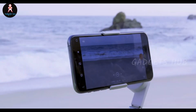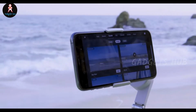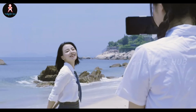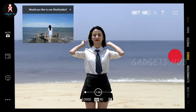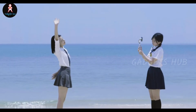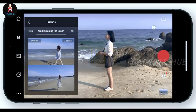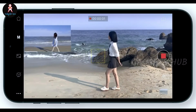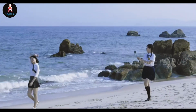The DJI OM5 Gimbal for iPhones. Compatible with pretty much all iPhones, this photography accessory delivers super smooth videos and flawless footage. In fact, the Shot Guides feature provides creative tips, enabling you to achieve stunning shots in all environments. The DJI OM5 Gimbal also offers intelligent shooting modes. These include panorama, time-lapse, story mode, dynamic zoom, clone me pano, spin shot, and slow motion.